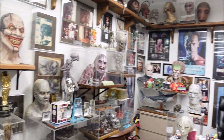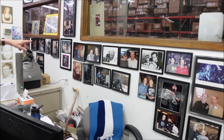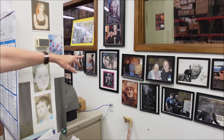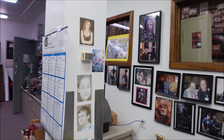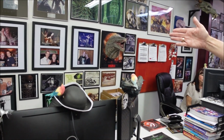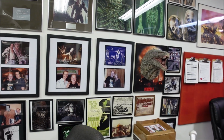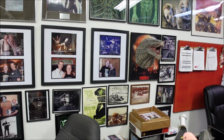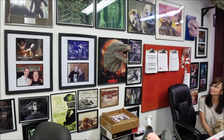I've got Bob Burns. Bob Burns has one of the biggest collections of Alien merchandise there is. That's me and him. And there's Steve and Don Post. It just kind of goes on and on. I've got the guys from ADI who did Alien Resurrection. Veronica Cartwright was in the first Alien movie. Pan's Labyrinth. And you get Godzilla. You've got to have a Godzilla.